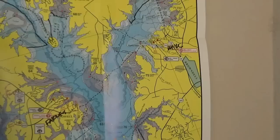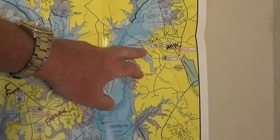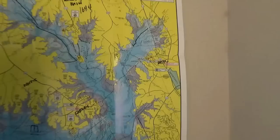You keep working your way up, and this is Mill Creek. Make sure I'm in the right spot there. Yeah, so there's Mill Creek. Let me zoom in just a smidge for you. Mill Creek also has a very nice boat ramp in the back of it.